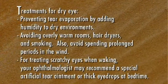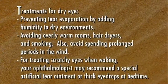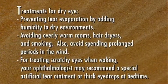For treating scratchy eyes when waking, your ophthalmologist may recommend a special artificial tear ointment or thick eye drops at bedtime. Dry eye is a very common problem. Talk with your ophthalmologist if you're experiencing the symptoms of dry eye.